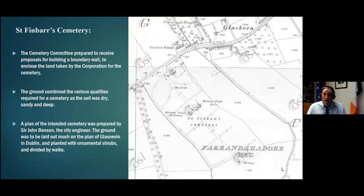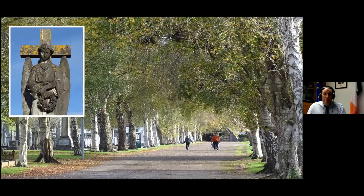This is a mini Glasnevin Cemetery. And what do I mean by that? Well, we're very lucky, or maybe I'm not, because I really love St. Finbar's Cemetery. So here you go. Here's the Central Avenue.